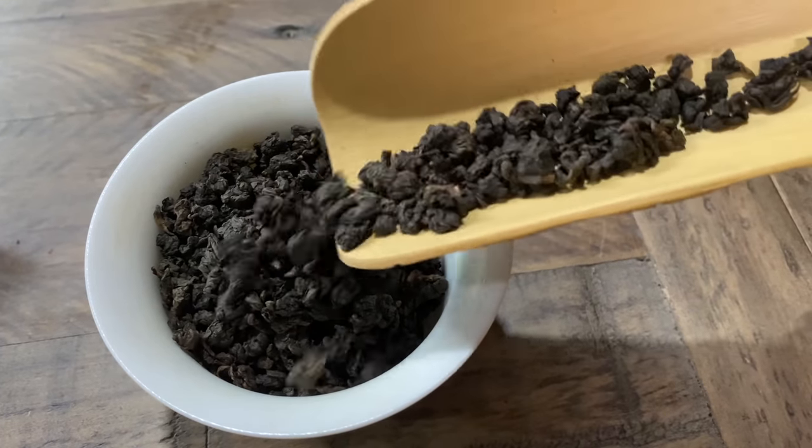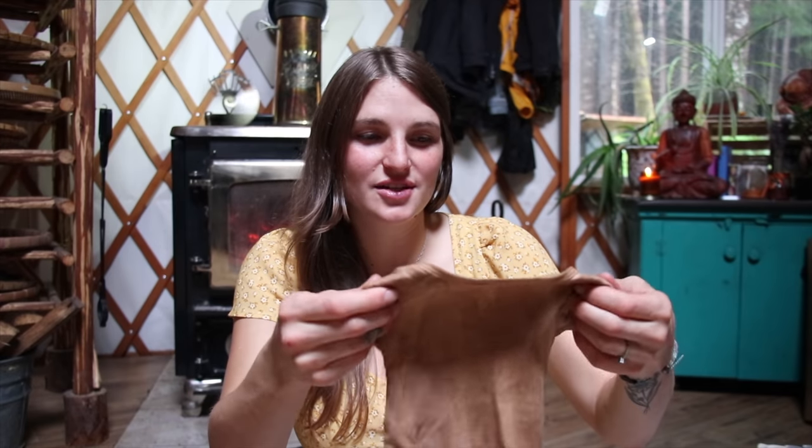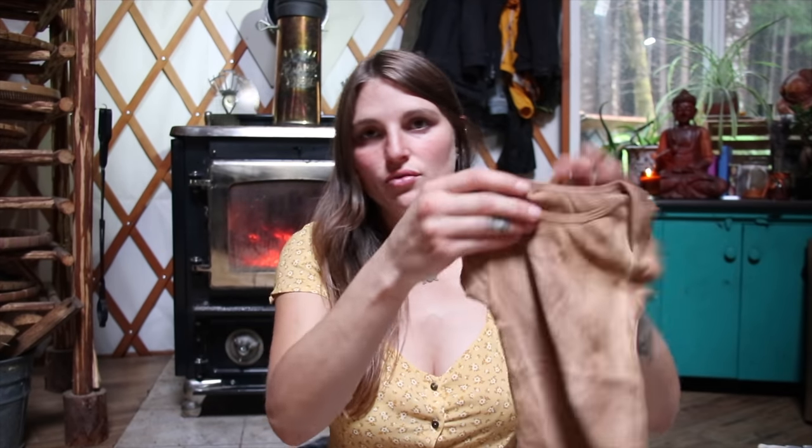This one is oolong tea or black tea. It just looks like a forest brown, and it smells really good. It smells like tea. I love how this one turned out. It looks very earth tone-y. It turned out really, really nice. I did two of the black tea or the oolong tea.